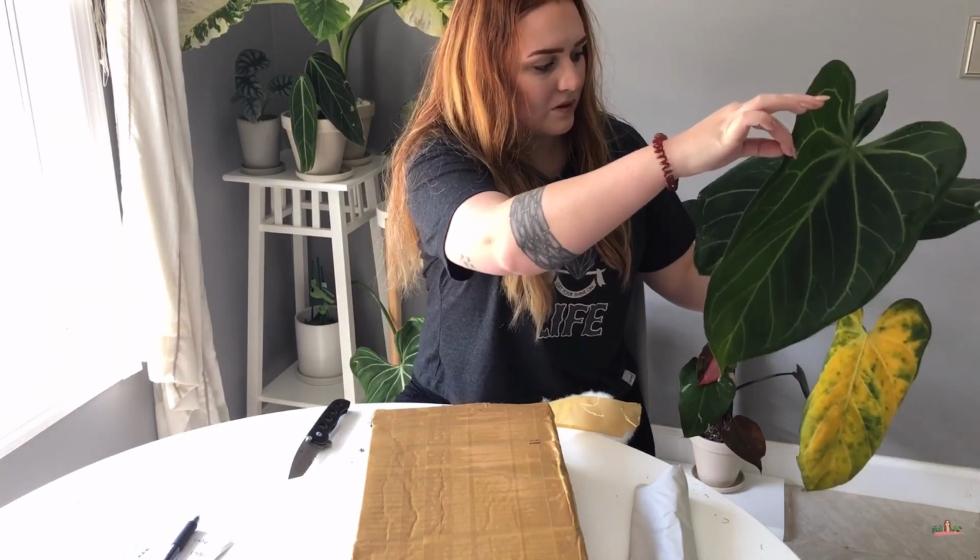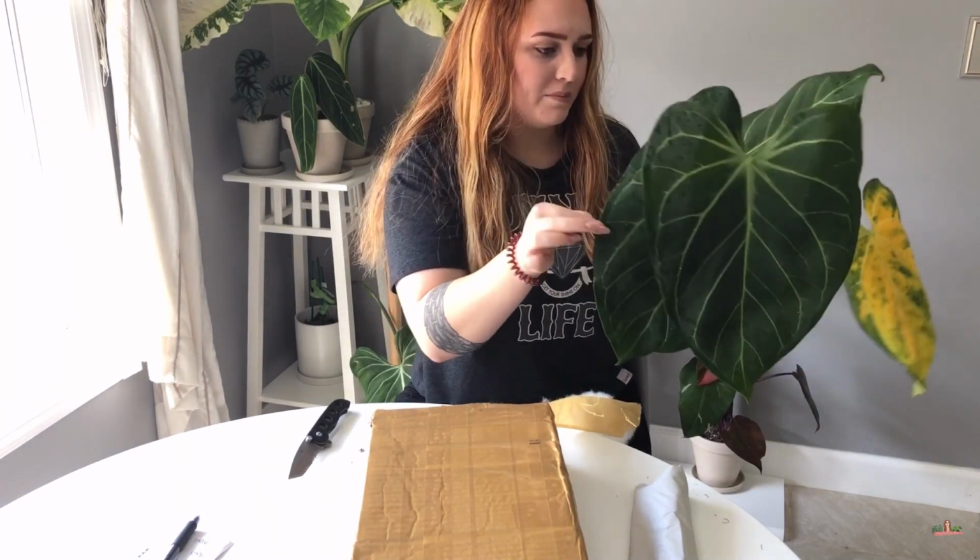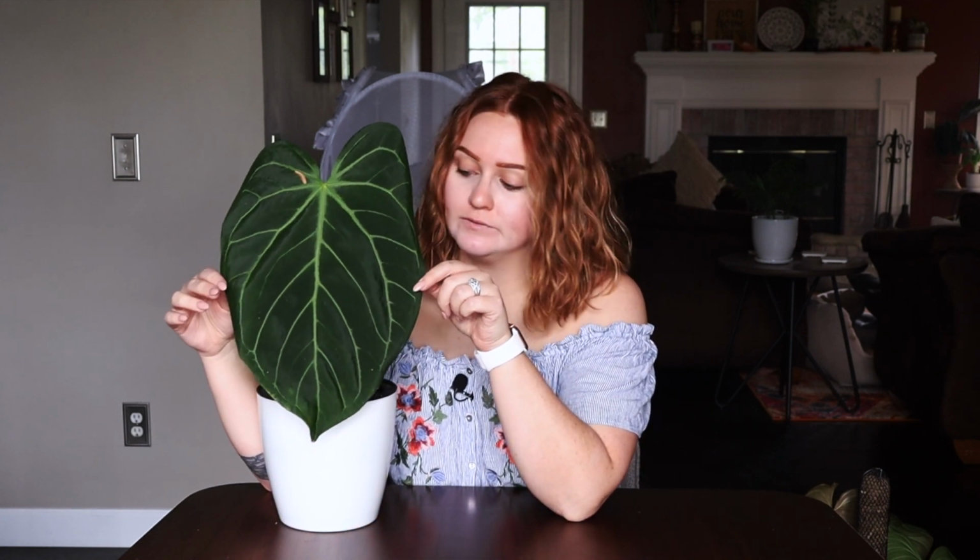When this plant arrived, it had 4 leaves. One of them was already completely yellowed and basically dead, but it had 3 good leaves. It is now spider-free and down to 1 of its original leaves. It has sustained this leaf for a couple months now, but it has not pushed out new growth for me yet. I'm not too concerned, but I'm hoping it does push growth soon. Otherwise, I might start to worry a little bit.